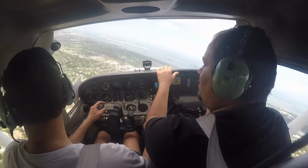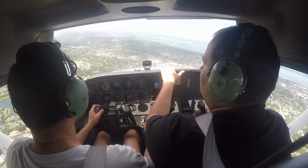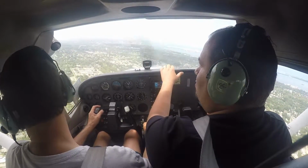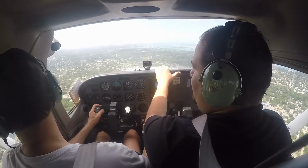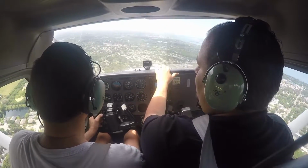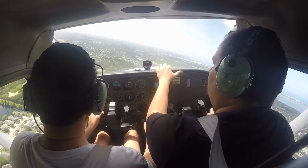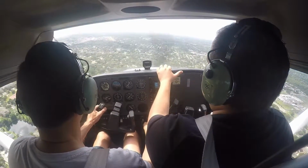Alright, watch that turn. There's your runway. Excellent. Now we can start turning final, slowly. Clearwater traffic, 82 Romeo, turning final, 16, Clearwater. Alright. Maintain center line.